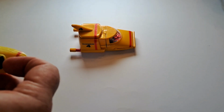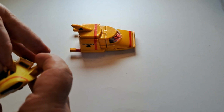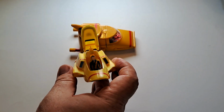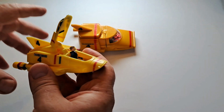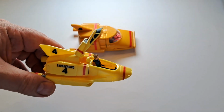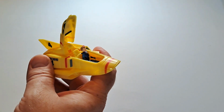Now, I'm right. Yes. Do you know what? Until I tried that, I really didn't know that it did it. But like its Carlton predecessor, there is actually a figure inside this Thunderbird 4, and I seriously didn't know until I just tried that on the off chance that it did open up. So you will find in there a very, very, very small figure.